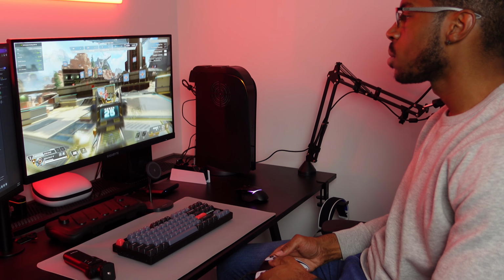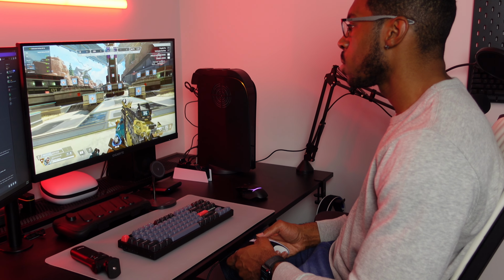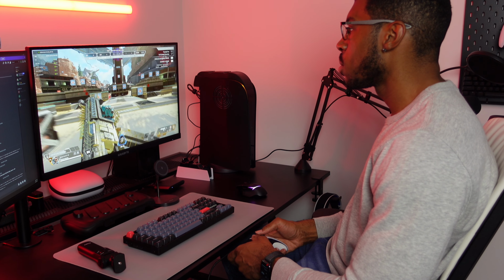And as far as gaming, the Gigabyte M27Q has been perfect for me. I mainly game at 1440p, and this can go up to 165 frames per second, so it's perfect for games like Overwatch and Apex Legends. Maybe one day I'll upgrade to 4K gaming, but for now 1440p fits all of my needs.